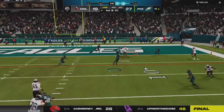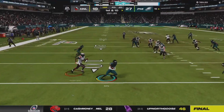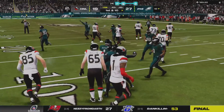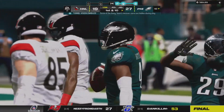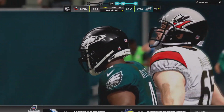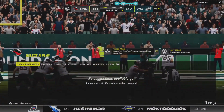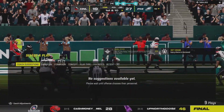They'll look to throw here on 1st down. Oh, and that's going to sabotage their comeback plans. It is intercepted. Picked up by Jordan Bell. And the Eagles have just about sewn up this football game. He's had a fantastic rookie season, made a lot of lovely throws, but that wasn't one of them.